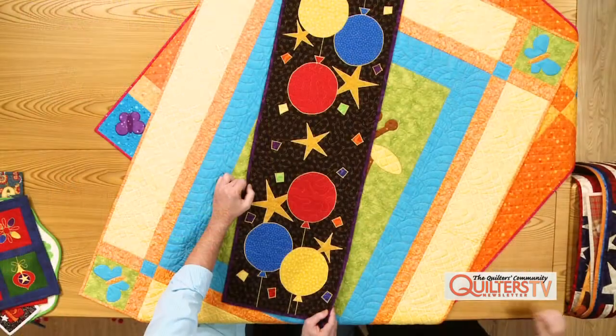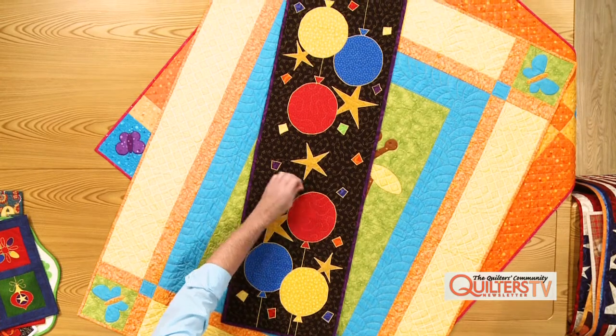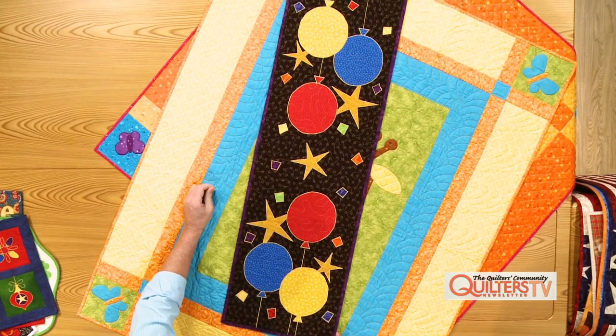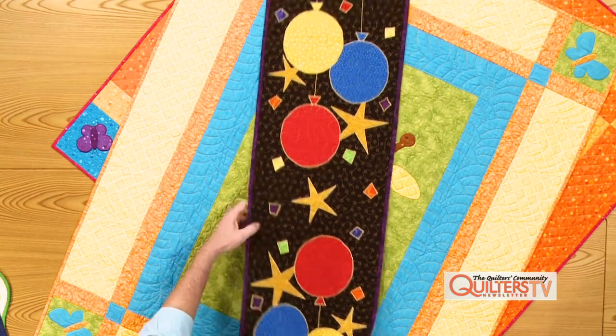Here's another example too. A good party table runner. And again, you would split this in half, and it's a great banner for a door or whatever on someone's birthday. Or I can see it, even though it's balloons, for like New Year's Eve or something. Yeah, it has that shiny, black look. I was thinking of this for New Year's Eve actually. So yeah, that's perfect.